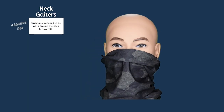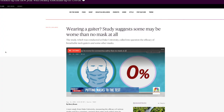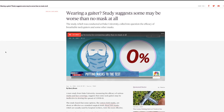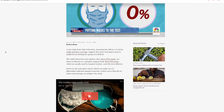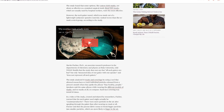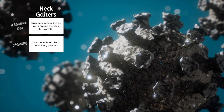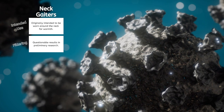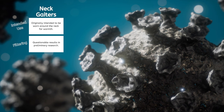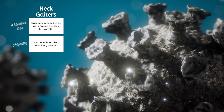Next up, we have neck gaiters. Originally, gaiters were intended to be worn around the neck for warmth. They've also been the source of some controversy this year. A team of scientists from Duke University unveiled a peer-reviewed study in July of 2020 in which they observed that a single-layer gaiter appeared to perform slightly worse than a no-mask control group. They suggested that the porous fabric may actually be producing smaller respiratory droplets that can hang around in the air for longer, making the risk of transmission worse.